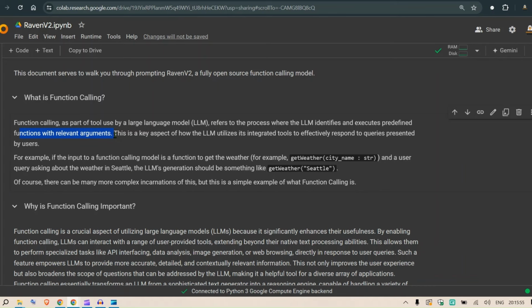The LLM has to understand the context. The LLM has to understand our users' queries, and come up with a solution using the tools that it has. So we are going to define the tools via the function calling with relevant arguments. This is a key aspect of how the LLM utilizes its integrated tools to effectively respond to queries presented by users.